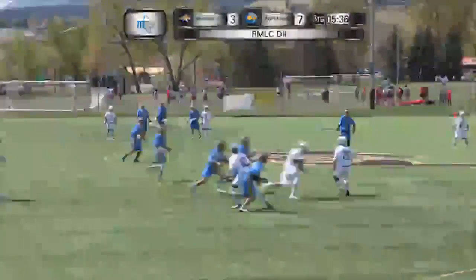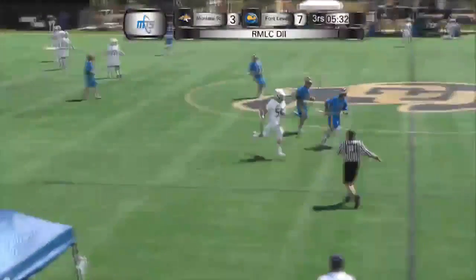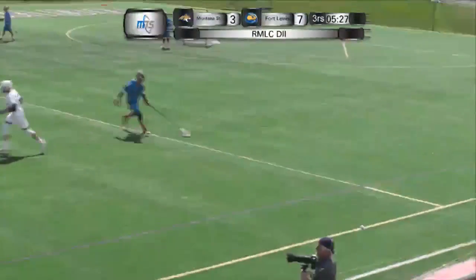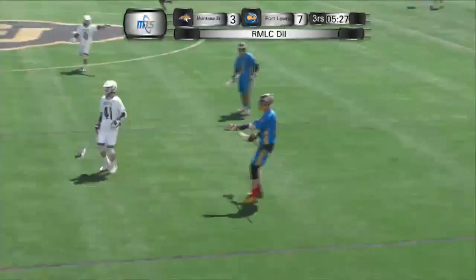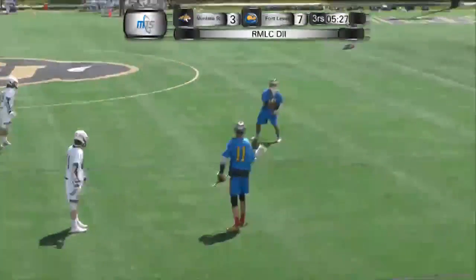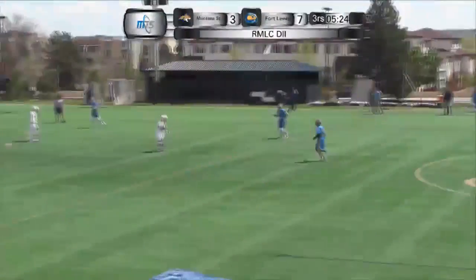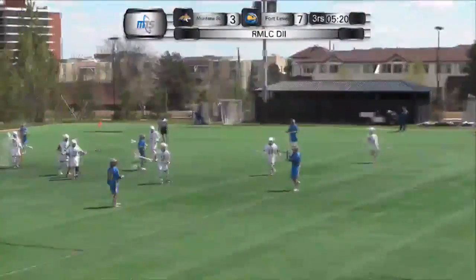Big hit in the middle of the field. That was a great hit by Schwal. He scoops up the loose ball, carries across midfield. And a failure to advance on Montana State. Henriksen works the ball for Branch Boyle, and Branch Boyle carries it across midfield and does not get the touch quite yet. Now he does.